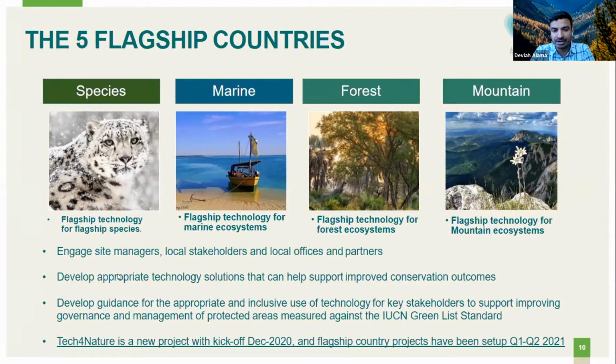Just as I mentioned, the Tech for Nature is a new project that kicked off at the end of last year. For the first two quarters of 2021, we've really focused on establishing the five flagship country projects. And I'm going to very quickly give you an idea of the types of technology solutions that are being discussed, that are being set up and will be tested starting in this quarter and going through the project duration.